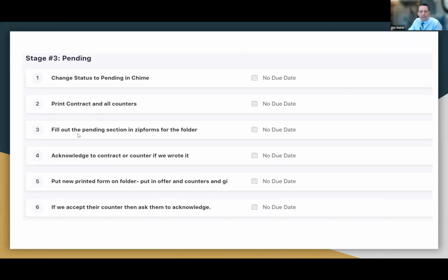Print all your contracts. Obviously, some people may or may not print them. You might just upload them, download them. But I know that our little TC next door likes to have them printed, just that contract. Fill out the pending section on Zip Forms. I'm assuming Kimberly and Nevada, you guys have Zip Forms? Okay, so it is. Ours has a California logo. So you put that in, you do all your pending, your front page kind of stuff.